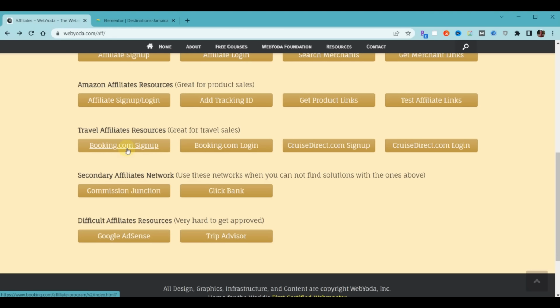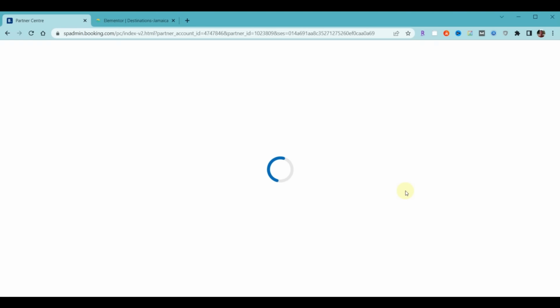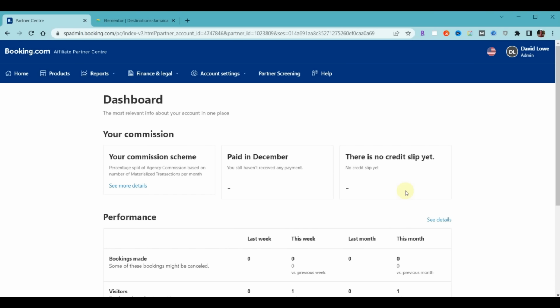So you'd go here to sign up. Now I'm already signed up, so I'm going to go ahead and log in. Notice how it came up with the 4% where I could get 4%. What that means is once you have this set up and you want to purchase any kind of hotel or anything like that, you buy it through your own affiliate link and you'll make 4% back on your stay.